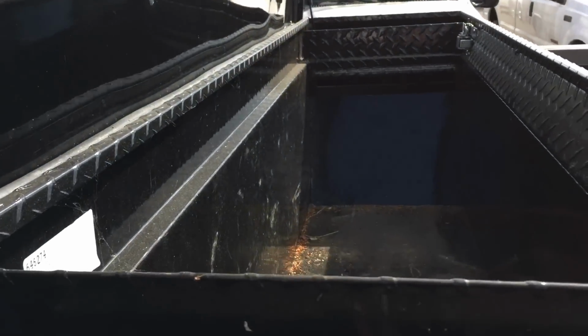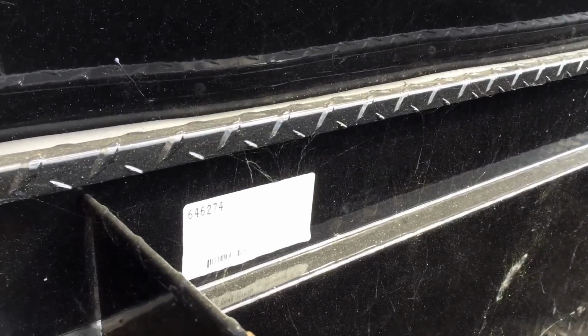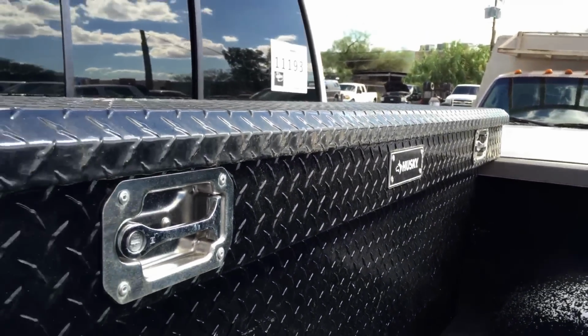This is what the box looks like. Actually, it looks like it's almost brand new. 70 inches deep, crossover black, it says, and it's a Husky toolbox. All right.